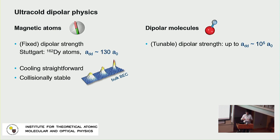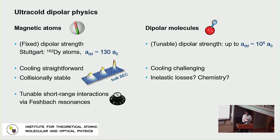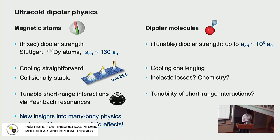And what I would like to tell you is really just working with the bulk, there's a lot of interesting things that you can do. Of course, for molecules, the cooling is still a challenge. There's inelastic losses, there may be chemistry that needs to be addressed. The other important thing in the atoms is that the short-range interactions can easily be tuned using Feshbach resonances. You have just seen the case in erbium. There are a lot of resonances in dysprosium as well, but you can always find one that you can tune very nicely. This is, of course, another issue for the molecules that needs to be addressed.